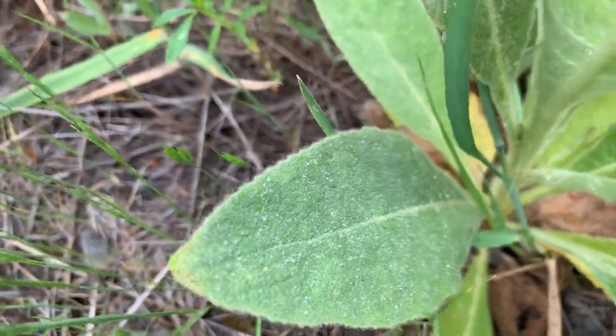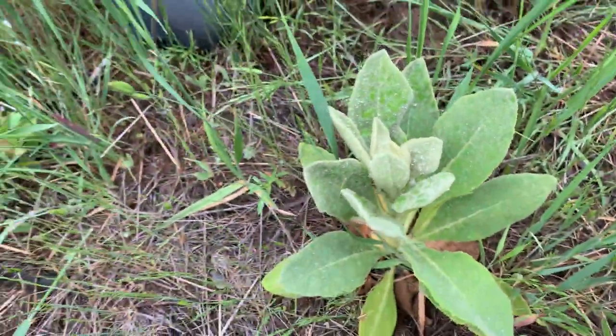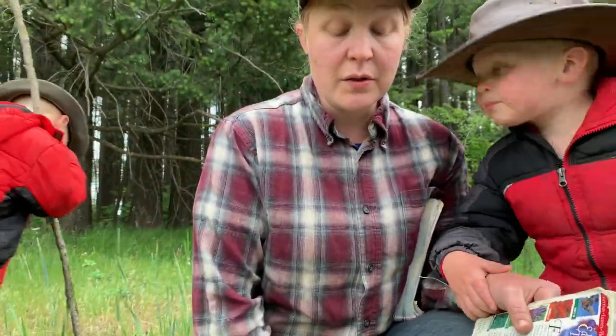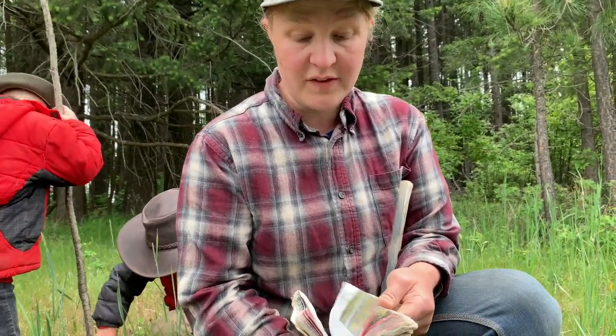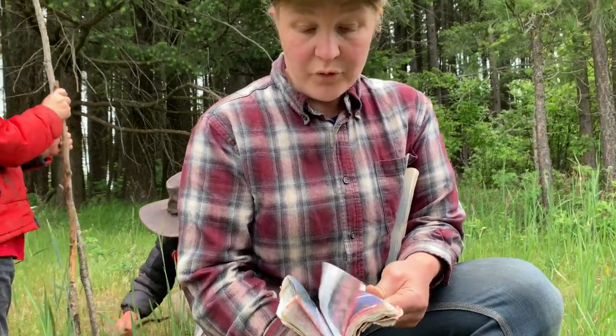It has properties that are used for... I just lost it. It's mucilaginous, and it helps with asthma and allergies, in respiratory stuff. So you boil the leaves, right? Yes, and you make a tea. Let's see if I can find it real quick to remind myself.